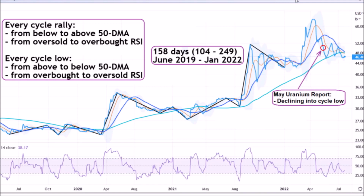Our previous uranium report was at this point on the chart, the red circle over here, where I actually said that the uranium cycle was declining down into the cycle low. By now, it looks like the cycle low has been achieved, so it looks like the cycle has ended with a bit of a double bottom over here. But on the other hand, we haven't seen a technical confirmation of that yet.